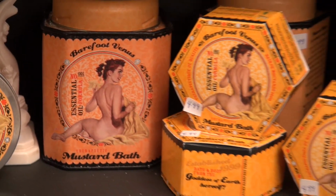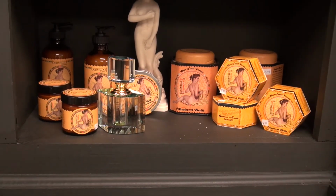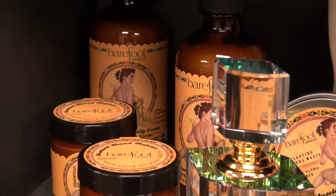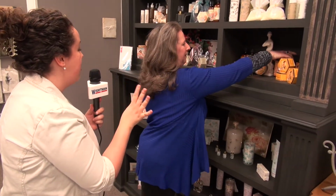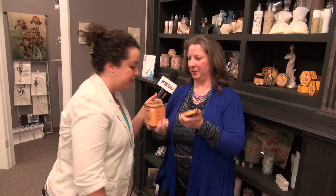We also have a brand new line from Canada called Barefoot Venus, which is this line here. Different bath soaks, therapeutic bath bombs, some body butters, and they're lovely, they're wonderful. I think we're going to do something big with that maybe sometime this summer. And just a quick comment, I'm in love with the labels on those too. I am a pinup at heart, and these are fun, and they're gorgeous to have on display in your bathroom as well. Smell this one. I know it doesn't work for your viewers, but that's the therapeutic one. That's nice.